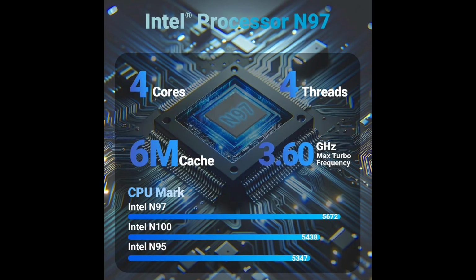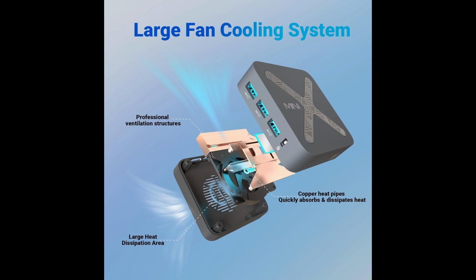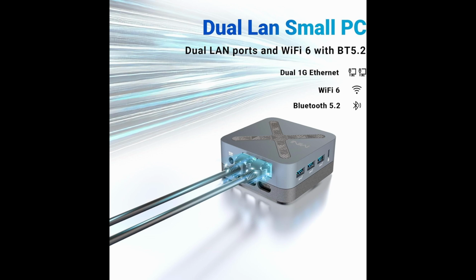In terms of connectivity, this mini PC has a lot to offer. 3 USB ports, dual LAN, HDMI, and DisplayPort outputs, Bluetooth, and Wi-Fi ensure you can connect all your essential peripherals. It comes pre-installed with Windows 11 Pro, offering a secure, modern operating system with advanced business and productivity features.